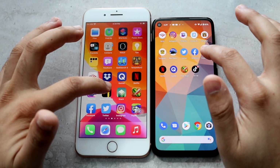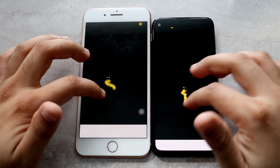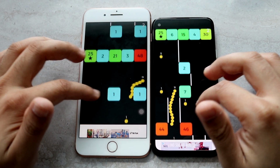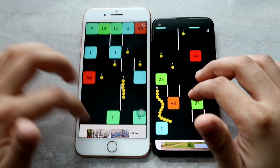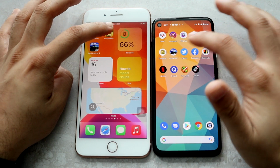Snake versus Blocks. 3, 2, 1. And Pixel 4a faster, followed by the iPhone 8 Plus right behind it. Let's get into some gameplay and see if there's a difference. And was it just me, or was the 8 Plus kind of glitching up there a little bit? I'm not really too sure. But they both were kind of near each other, I'm not going to lie. So we can do Instagram, 3, 2, 1. 4a faster.